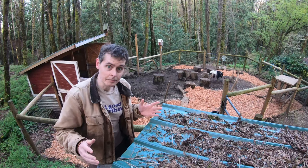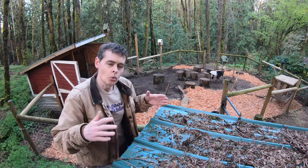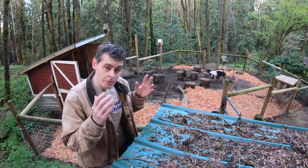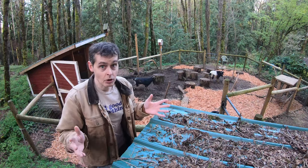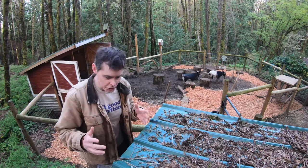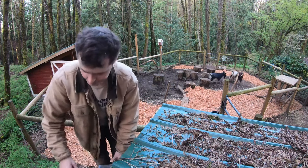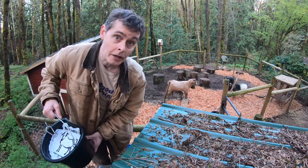It's the next day. We got about half done yesterday. Wendy has to work today, and I've got a morning appointment, but I'll be at it again later today. I think the goats are happier already. To give them a little extra nutrition, we've got a special treat for them. A goat protein pail.